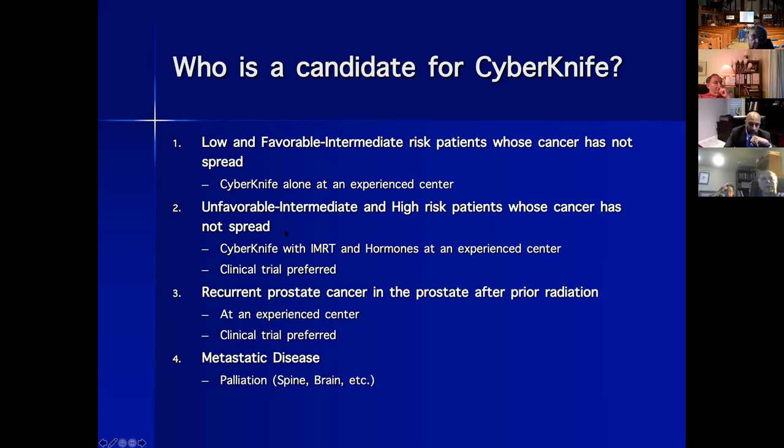Preliminarily, we've seen very good results of this, but we always encourage patients to be, ideally, on a clinical study if they're doing this for the higher risk patients. The other thing that's been very fascinating is that in the instance where prostate cancer has come back, where you have a radiation failure, let's say a patient's been treated with radiation and then their prostate cancer grew back in the prostate itself.